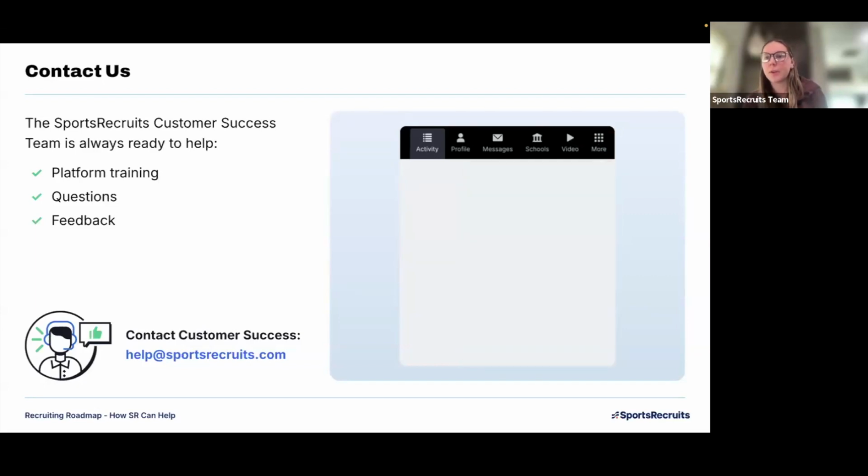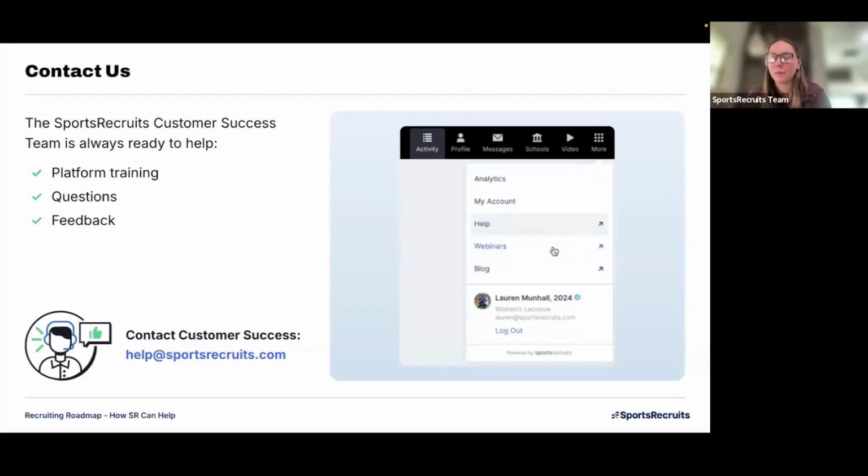And also to the right here, you can access all of our resources just by going into the More tab of your student athlete profile. So you don't necessarily have to do a Google search for them if you're logged into your account. You can just access them directly from your profile.